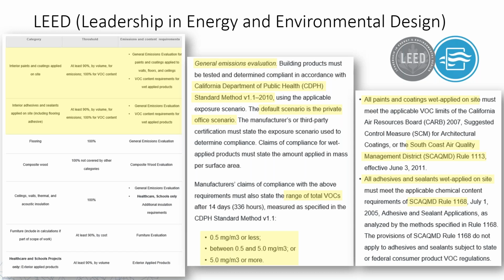The next one is the rating system breaks down what they mean by emissions and what they mean by content. In the middle picture there, you see emissions must meet California Department of Health or CDPH version 1.1 or greater, and VOC content must meet South Coast Air Quality Management District, SCAQMD, rule 1113 or 1168. And we'll break these down further in a little bit.